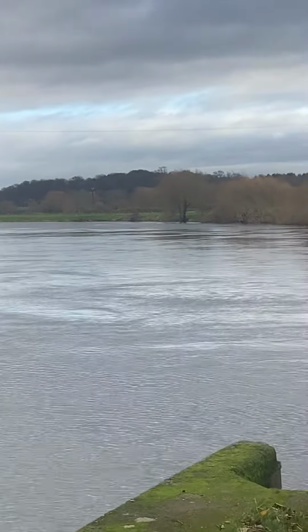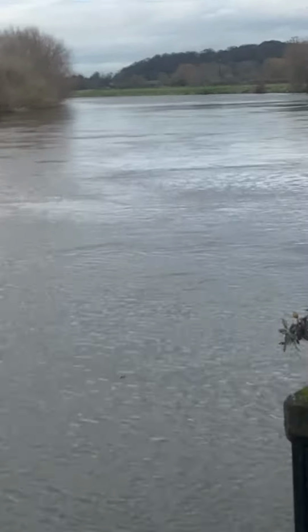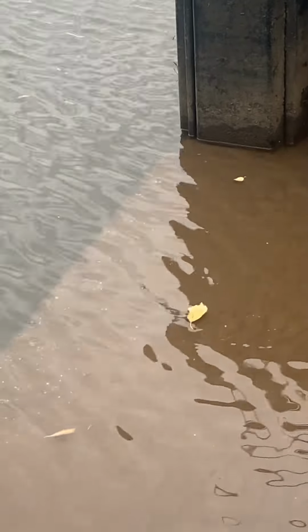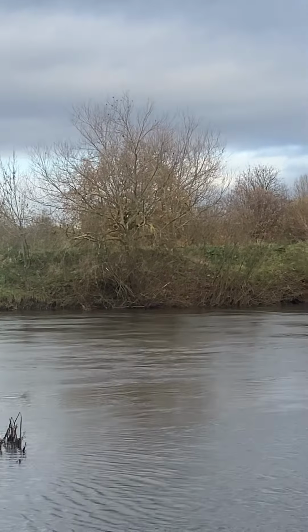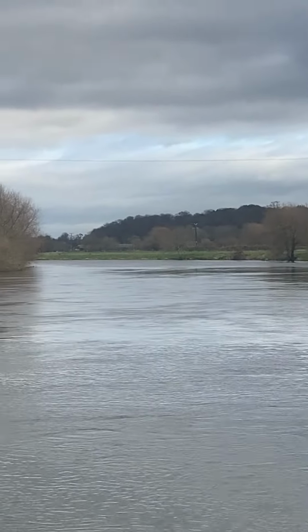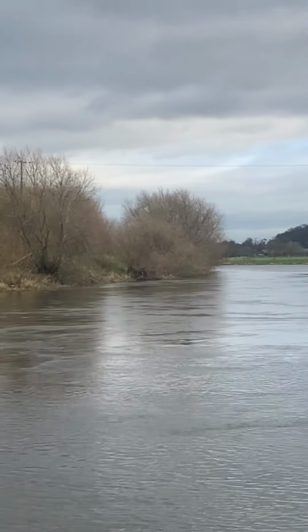I'm just under the railway bridge. And you can see the bottom step there is completely covered. So if you were pulling up here to get off your boat, unless you got your wellies on, you'd have wet feet, unless you came across the other side and went up the ladder. So look at the flow of the water the other side there. That's going at a pace. I wouldn't want to be coming up the river in a narrow boat at that speed. That's quite a flow on.